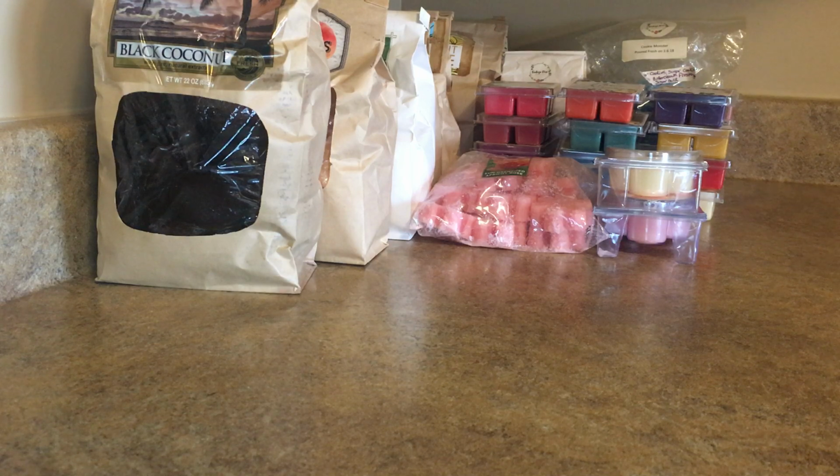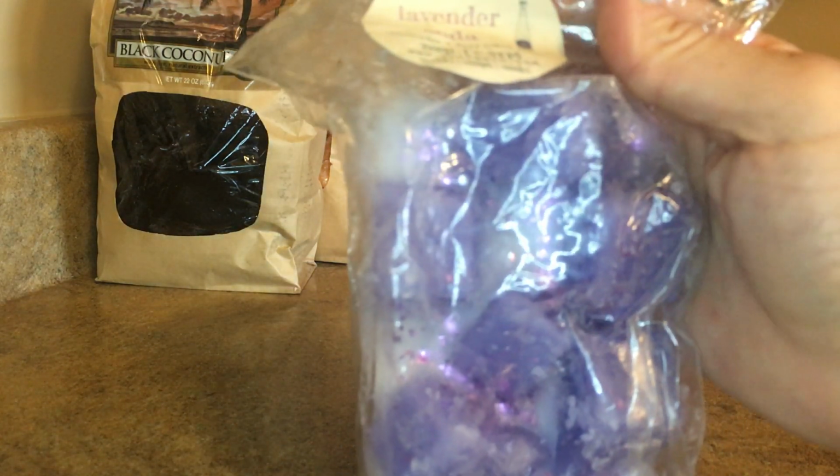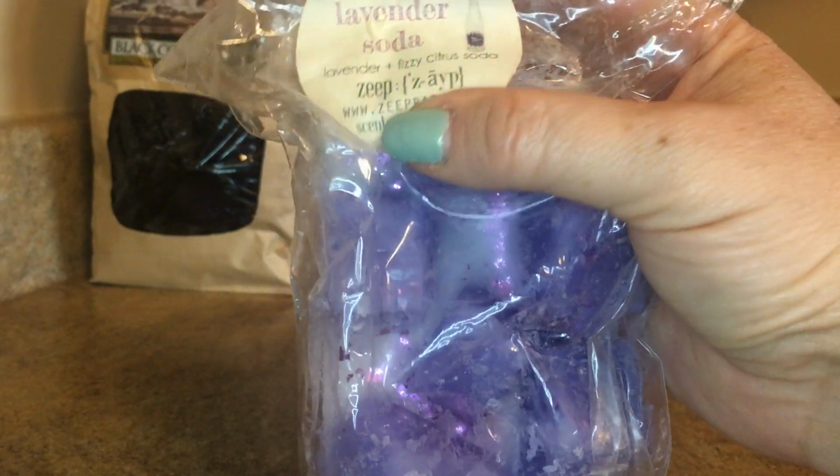But because it leans summer, I tend to just melt it in the summertime. It is a favorite. I can smell it outside of the bag right now, and I'm hoping it's as strong. It's probably from 2017, I want to say, so it's like 3 years old. This is Zape Lavender Soda.